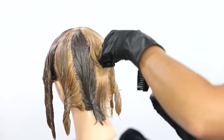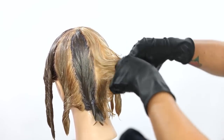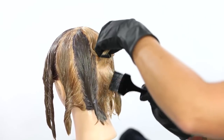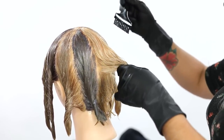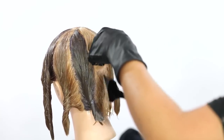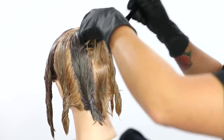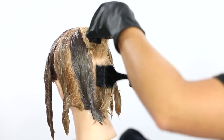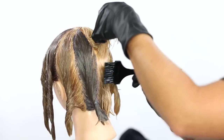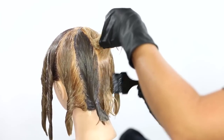If I was working this formula all over, one toner all over my guest, what I would do is create 4 segments on the head shape, and I would apply on scalp to mids everywhere in one segment. Once I find that that's looking quite nice, then I will pull that through the ends. And then I'll evaluate how long that took me to apply. And if everything looked good, I can go through and apply on scalp everywhere and then come back through and pull mids to ends everywhere else.